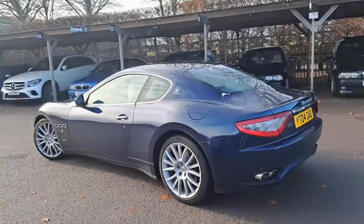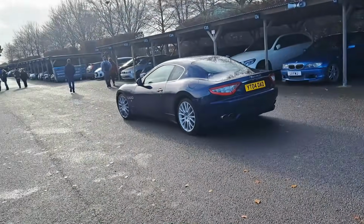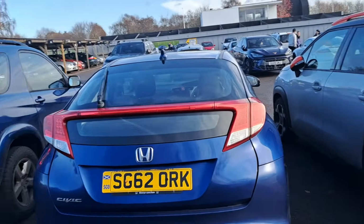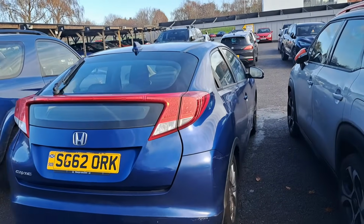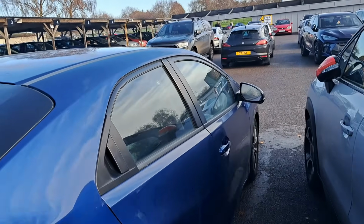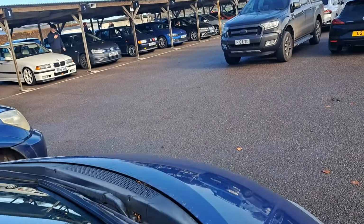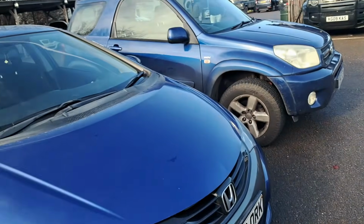Well, Maserati, we saw that at the NEC, I think, that particular one. I think it was Dad Car's son or something. Here's a Mark 9 Civic, viewers. We like these very much, particularly the 1.8s with a 6-speed manual gearbox. This might be a 1.4, I'm not sure, but actually that's a decent engine, just a little bit underpowered. Quite like that.